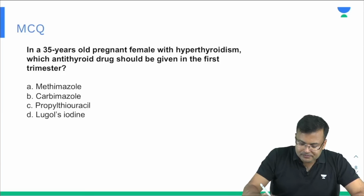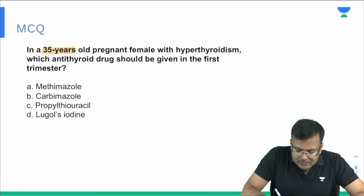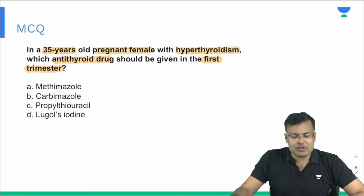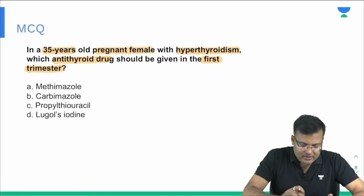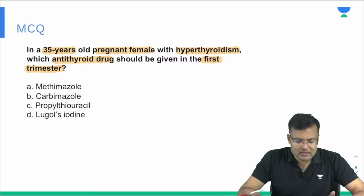Next question. Tell me, very, very easy question. A 35 years old pregnant female with hyperthyroidism. Which anti-thyroid drug should be given in the first trimester? Let me see who is going to reply to this question correctly. In the first trimester, which anti-thyroid drug? Karina, Naruto, Ankit, Niksha, Nirmala, Hitesh, Humble Doctor, Mehak, Akshit, Gungo, Kamlesh, Dua, Disha, Kamal Khan, Ashfaq Ansari, Rohit, Neelam.